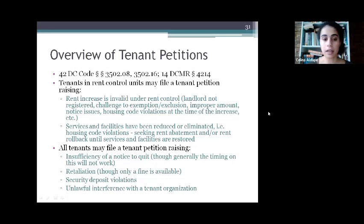In general, many tenants choose not to do this. In some ways, it brings to the landlord's attention an argument that their notice to vacate is wrong in a way that you could bring up later.